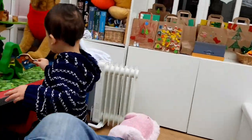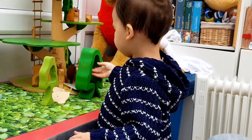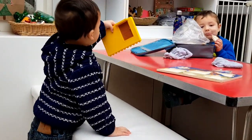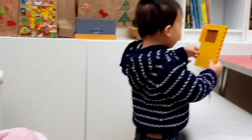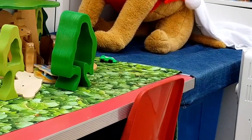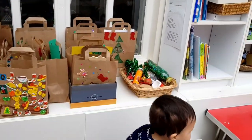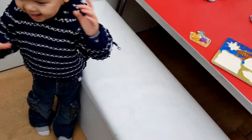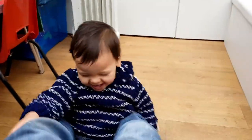Are you doing a puzzle, Orion? No, you just like to post all the pieces through this tree, don't you? You love posting. I think you've run out of pieces, haven't you? Oh, good luck with that. I'm not sure that's going to go through. Mama, he's made a little pile on the other side of that tree of all the jigsaw pieces because he was posting them through the tree. Not in there, Orion. I'm constantly having to take things out of these bags and check them all before they go home, aren't I? Because you keep putting toys in them. Don't you? Oh, I catch you.